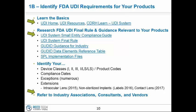Part of your investigation for that team will be to learn the basics, find out what is required for your particular product. You want to identify your classes and your product codes and so on. I highlighted a couple links here that you might want to go to. These are good introductory links.